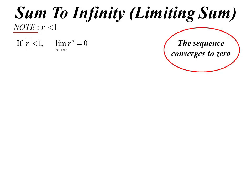So if that happens, what we're basically saying is the limit as r to the power of n, as n approaches infinity, is equal to 0. Well, how do we know that? It's our exponential curve. The sequence does something which we call converges to 0. So that pattern converges to 0. So even though there's an infinite number of terms, we know that eventually we're going to get to numbers that are so small they may as well be 0, and we're just adding 0 on each time. So we can work out the total.